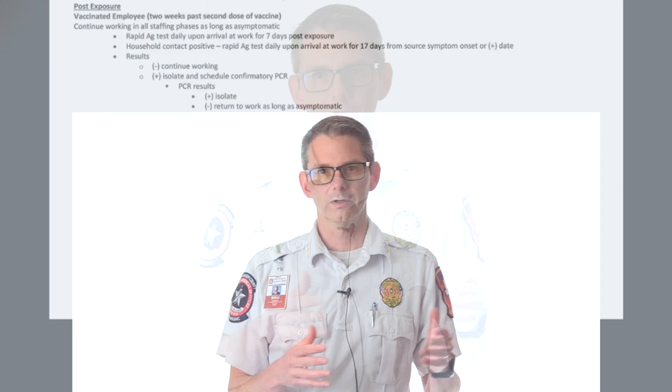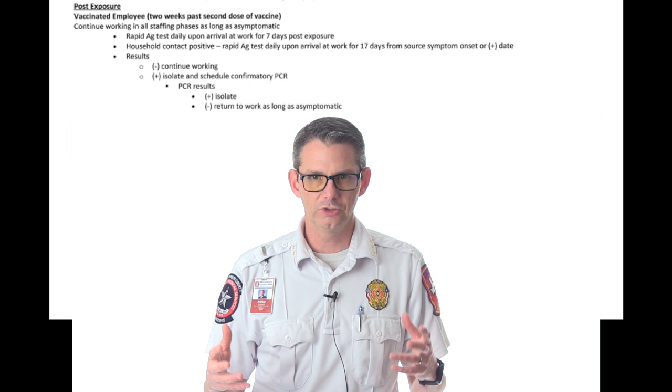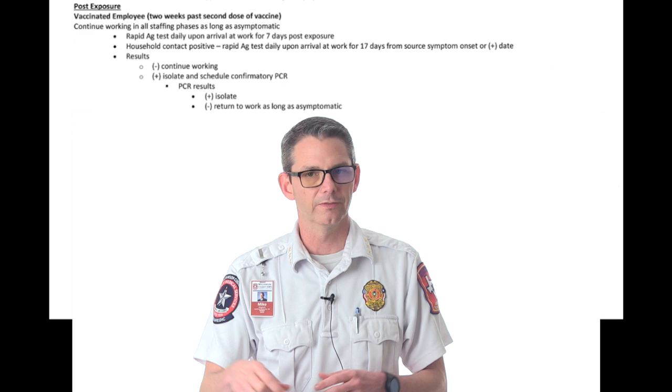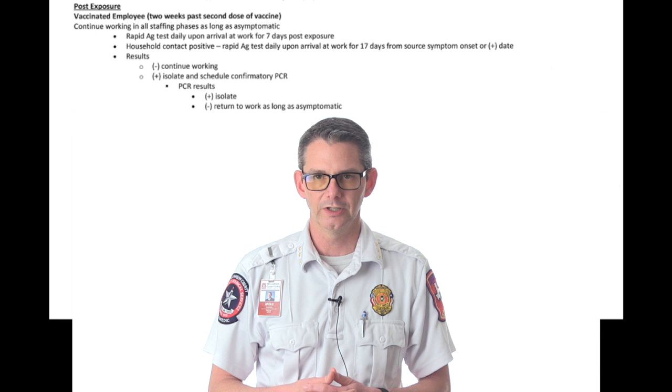So what will occur is, if you have an exposure and you are considered vaccinated, you will continue to work no matter what phase we are in, phase 0, 1, or 2. What we will do is we will have you perform one of the rapid antigen tests every day whenever you start your shift. Not every day, not your days off, but the day that you come on shift, we will have you perform the rapid antigen test and then report that.